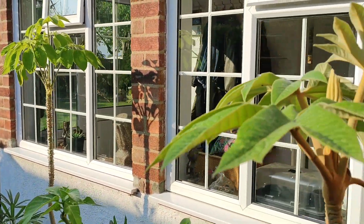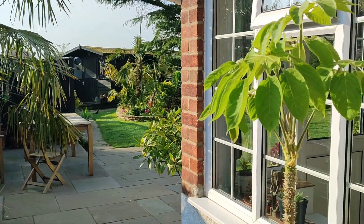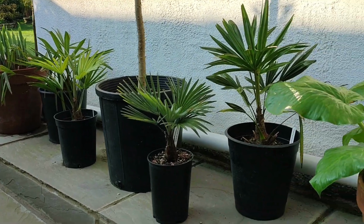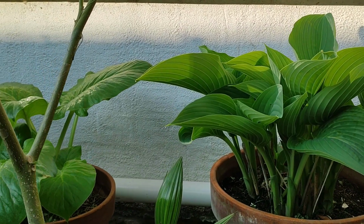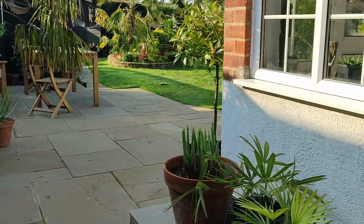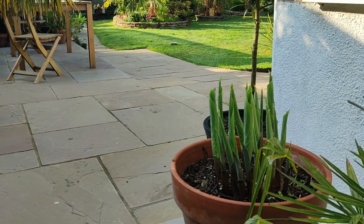Trachycarpus here, now growing well, putting some new growth on. A selection of different Carex down here. Some hostas doing their thing, hardly a mark on them this year. I think that's because it's been so dry. The snails and slugs haven't really been about to do the damage they usually do.